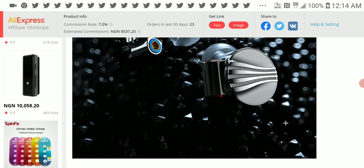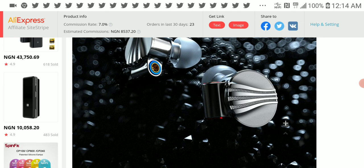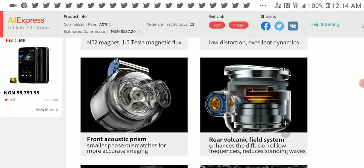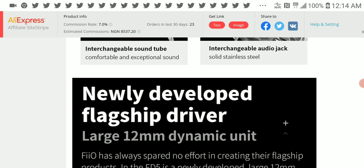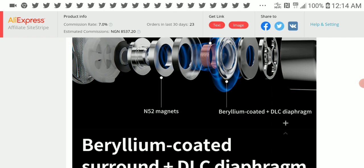Review for mine is going to come soon. It's a fantastic flagship earphone, well made. It has some issues in sound, but I think these are things you can navigate and fix up with some tips and get the best sound that is tailored towards your own listening. So that is the five best, at least reasonably priced earphones that you can buy.